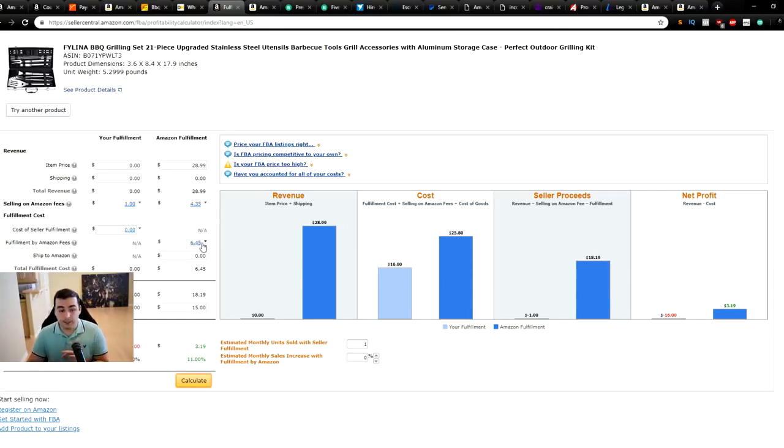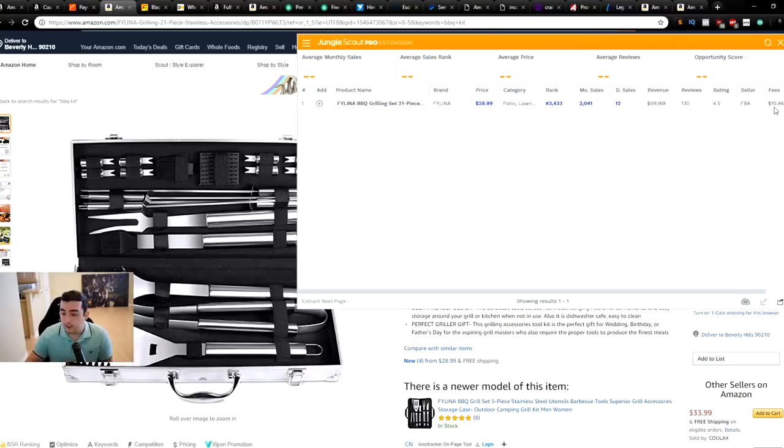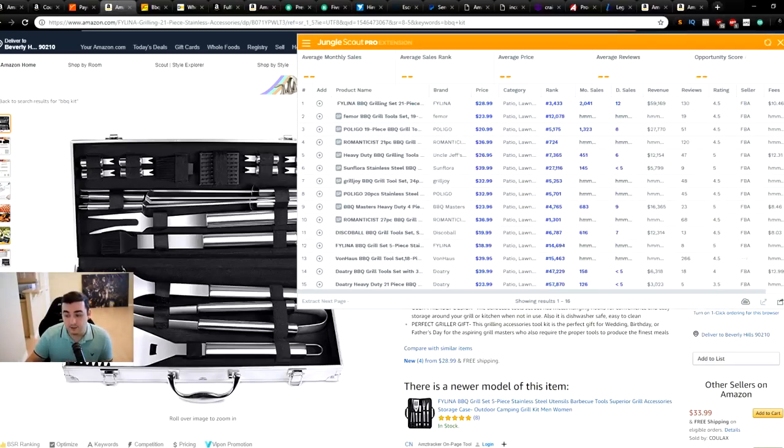Now, keep in mind that this may go up or down. This is just an estimate. And honestly, looking at this product for only $6.45, I'd say this is low, and this might even be lower than 11% profit margin, since you can actually see that the fulfillment fee and the storage fee are right here. But this isn't always 100% accurate. So you might want to check this with other listings. So for example, if I go on here and I hit the extension again, it will show that it's $10 in fees here, right?